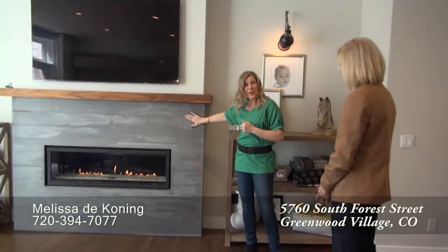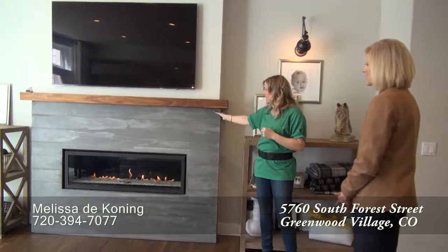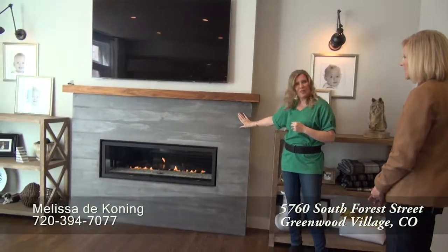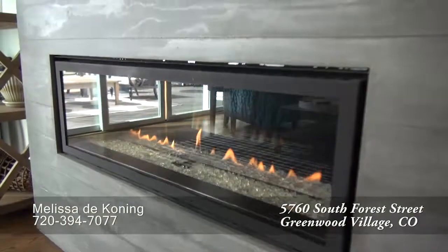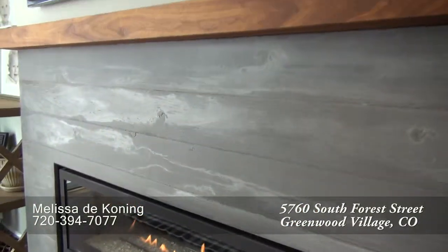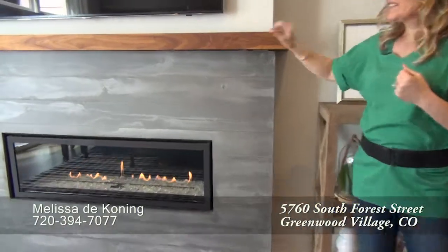But the fireplace surround is a custom board formed concrete. Very cool. It's a cast concrete, and what they do is they cast it with boards, and the imprint of the board is left on the surround and in the concrete, so it's beautiful. Oh, it's so cool. And it's a custom black walnut mantle.